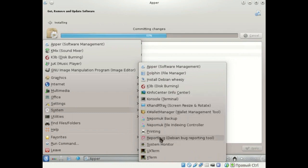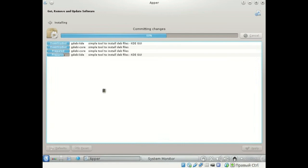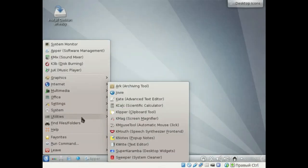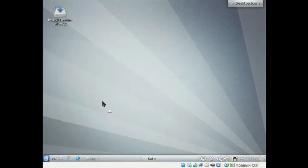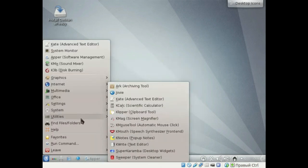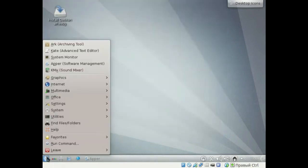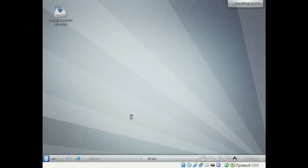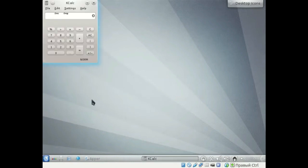The system monitor. Look at how much this whole thing eats up resources. The package is currently being installed. It loads the processor a little. Memory is 300 megabytes. So, utilities: calculator, archiver, file manager. Such a competitor, Ark file manager. Pretty simple. I recommend installing something else for fans of more functions. A calculator, of course. In principle, the system has everything you need.